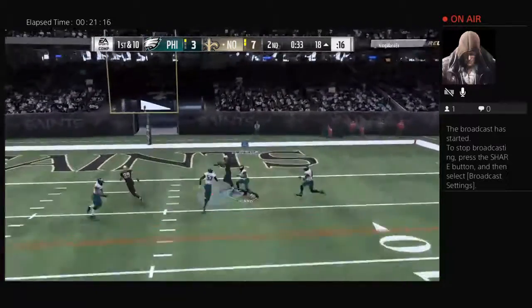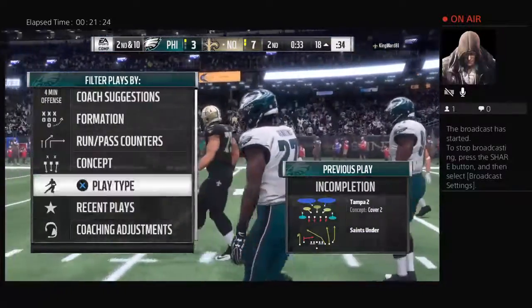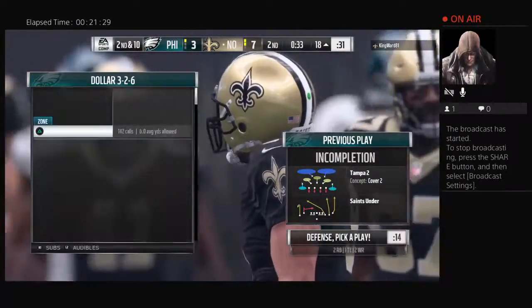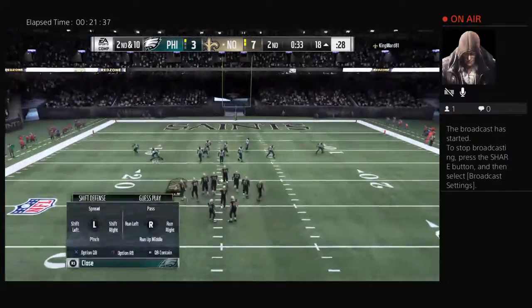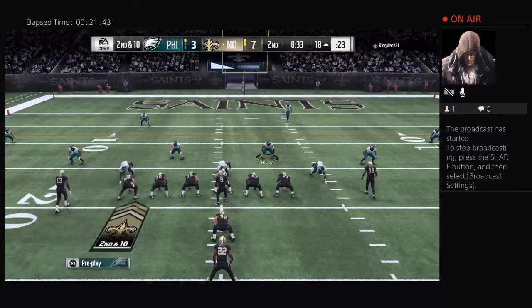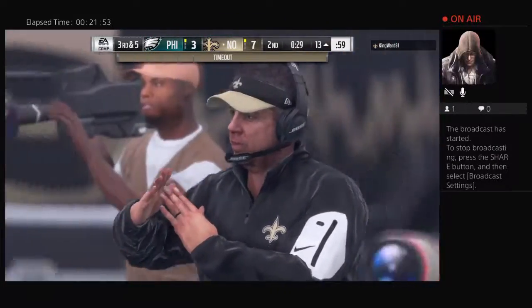On 1st and 10, here's Brees, and it pops free. The collision there jarred the ball loose and brings up 2nd down. It's a lot of contact going on there, and in the end, he's unable to keep 2 hands on the football and bring it into his body. Everything looked pretty good until the finish.